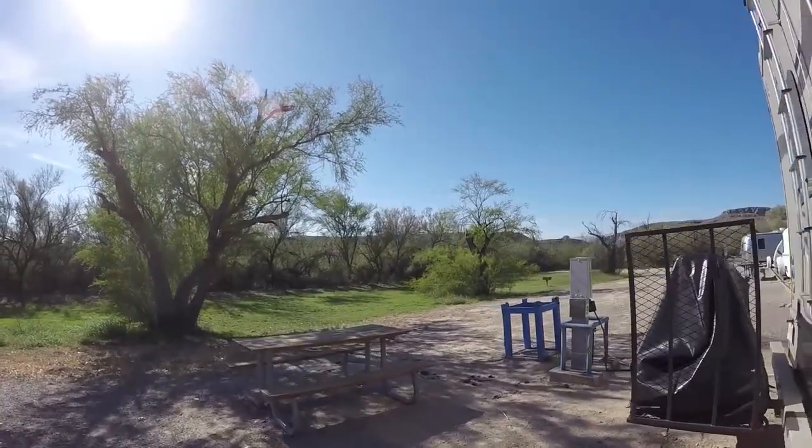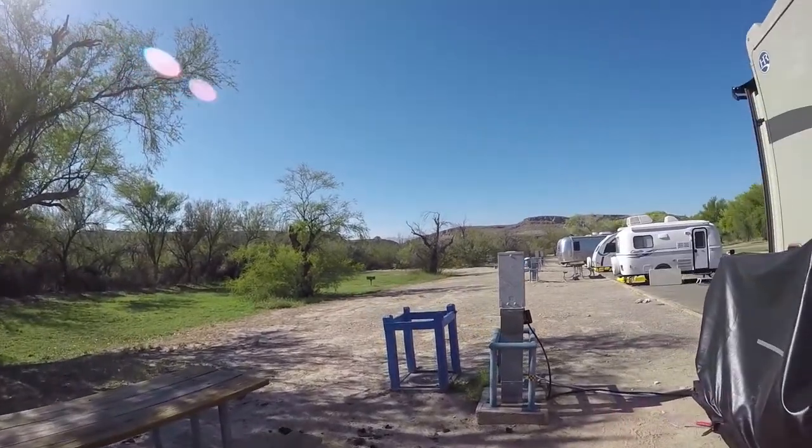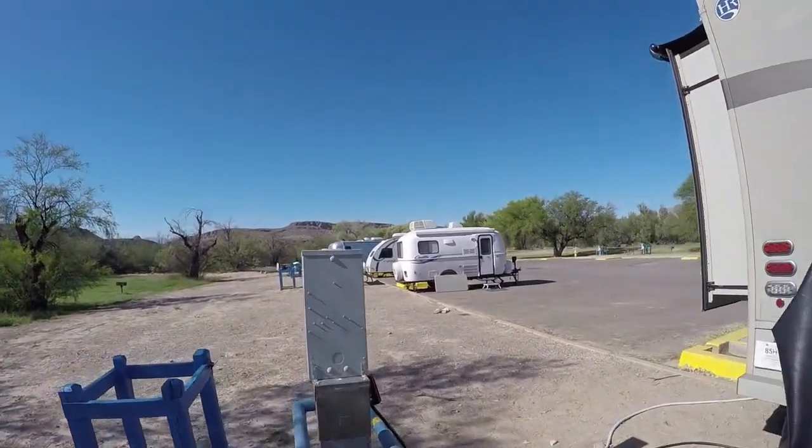But anyway, we're here. We have made it to the Rio Grande Village Campground. This is the only place in all of Big Bend where you have any kind of connections, electricity or water. Most of it is primitive parking campsites. Basically, this is a big old parking lot in front of the Rio Grande Village store. Here's our picnic table.